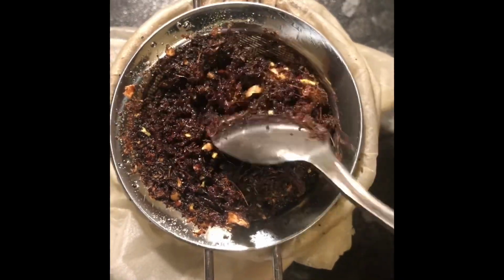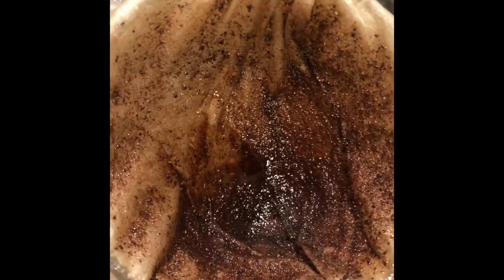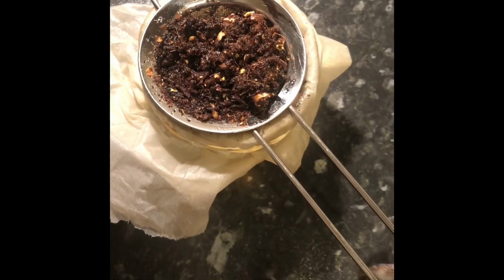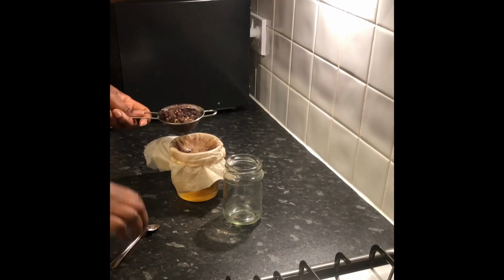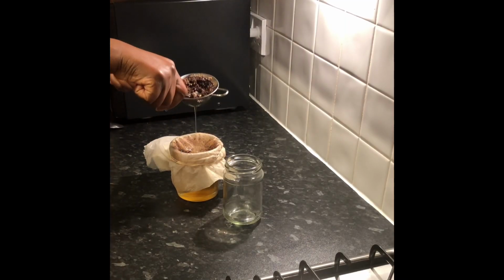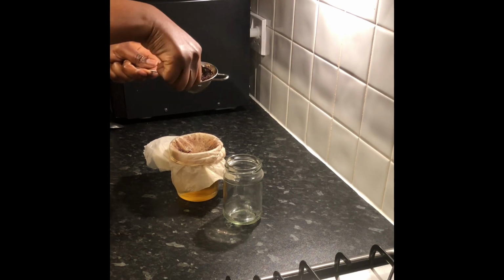And after about 30 minutes, you can see most of the oil has drained through the tea strainer, through the paper towel, and it is now in the glass below. And look at that, absolutely gorgeous, beautiful, and it smells beautiful too. So I'm just going to squeeze as much of the oil out of this, and then just discard that, and then repeat the process.